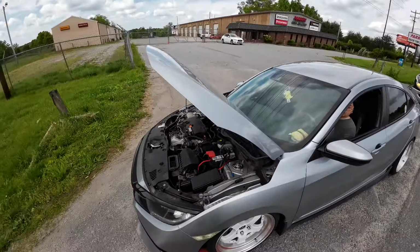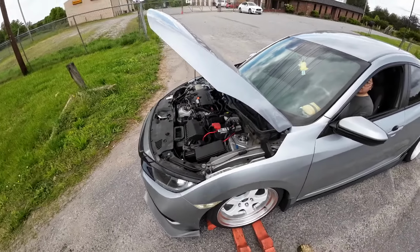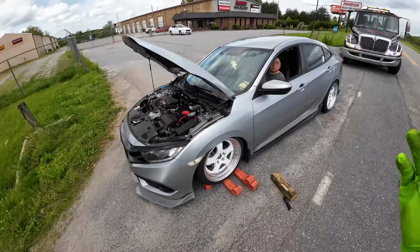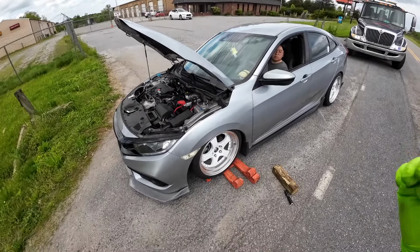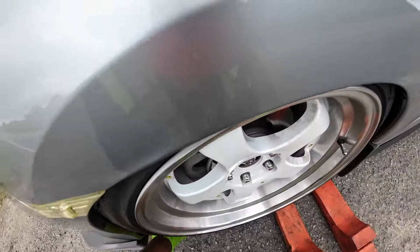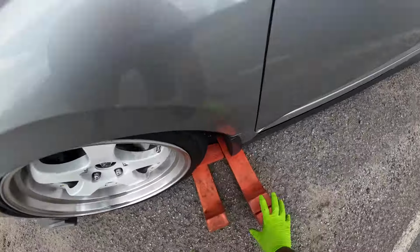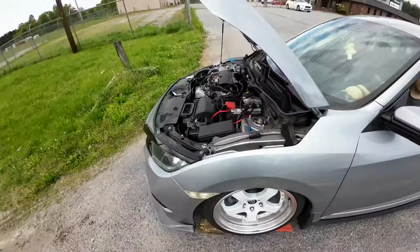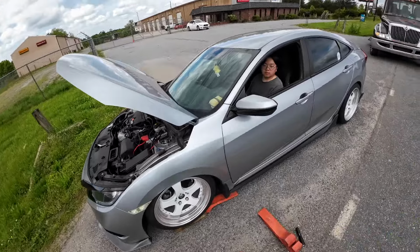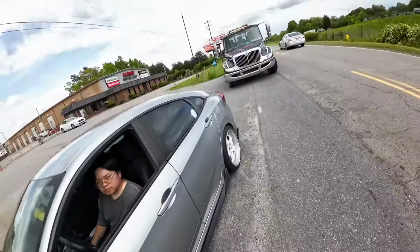All right, come forward. Good. Come on. Good. A little more. Good. A little more. A little more. Right there. Hold it. All right, come forward. Forward. Like that. All right, put it in park, put the parking brake on.